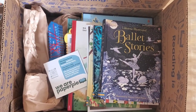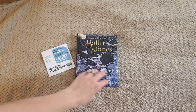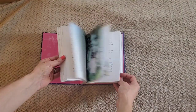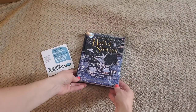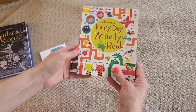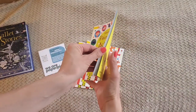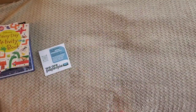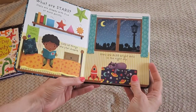I thought it would be fun to share a recent book haul that we got from Paper Pie, which was formerly known as Osborne Books and More. So the first one I got was the Illustrated Ballet Stories. We love these illustrated Osborne books, so we got this one to add to our collection of books that the girls are confident to read independently of me on their own during quiet time or playtime. The rainy day activity books are for birthday presents to add into bags because we love giving away books as often as we can.